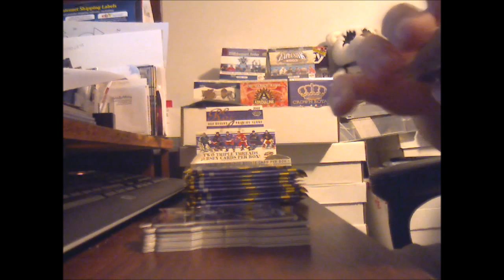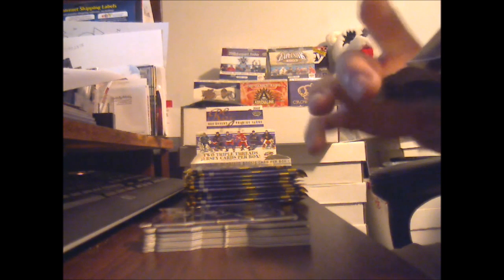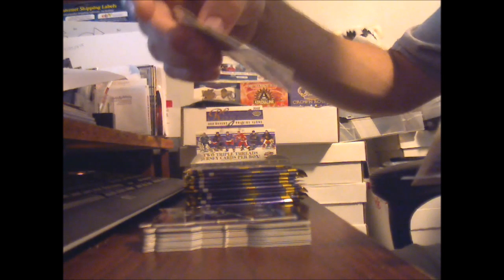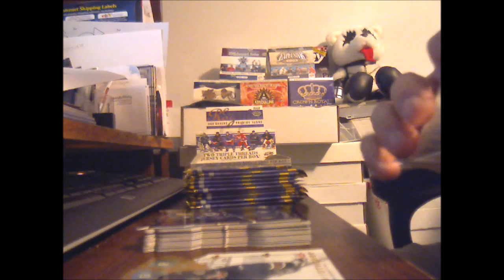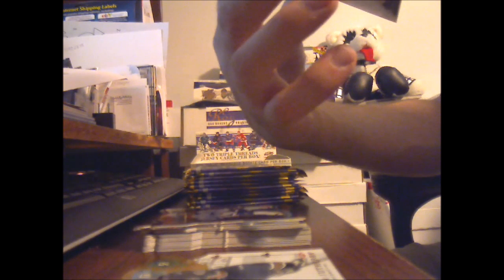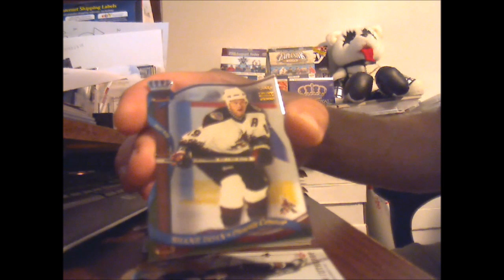And we have our serial numbered rookie. And it is Brian Sutherby from the Capitals. And it is numbered 181 out of 267. Wow, my camera does leave something to be desired. Who has the Capitals? Anybody? I don't think so. Yuri Butsayev, Stars. We've got Brian Savage from the Canadiens. And here you go. Here you go, Casey. Here's your first Shane Doan that you seem to think you're going to collect the money off.